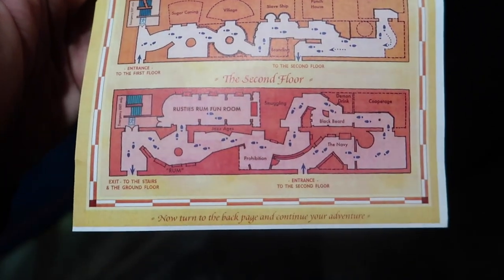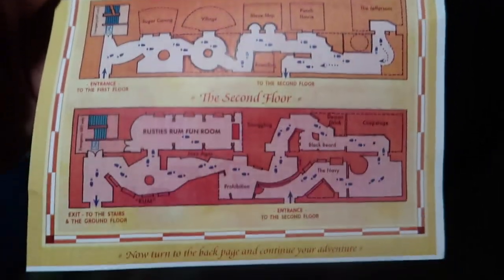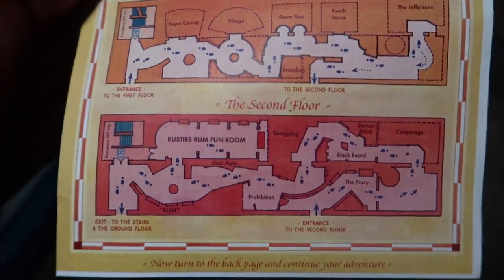It looks like I've come to the second floor first. I've missed the first floor. Right, I'm going to have to go this way.